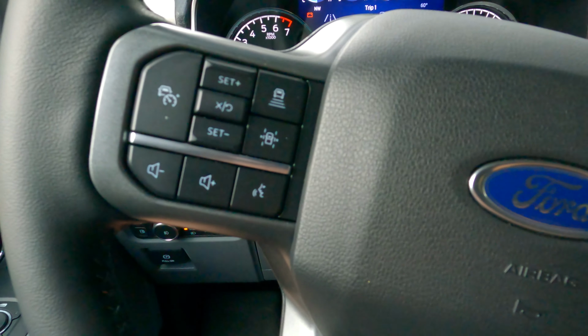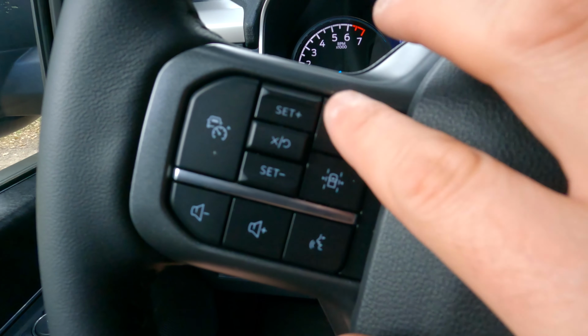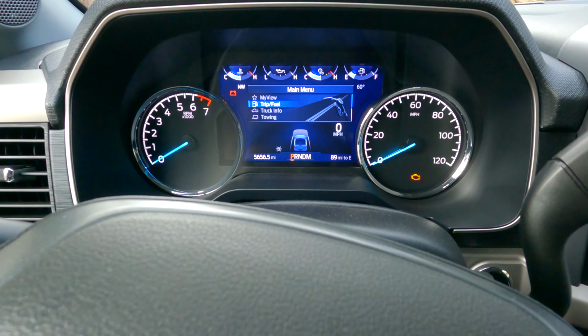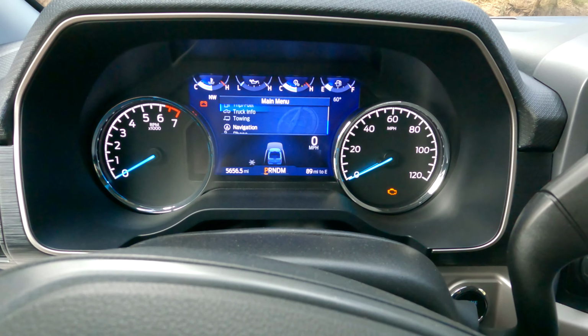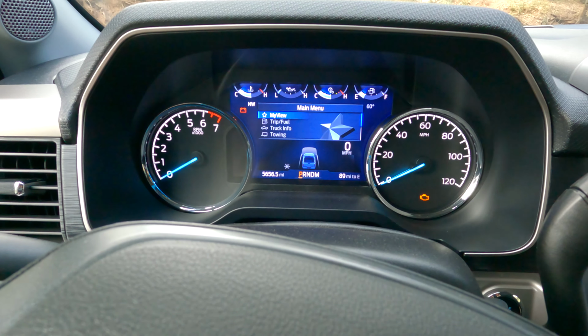Here is the steering wheel. So this does all the menu stuff. Over here, you've got your cruise control settings and volume and phone. And so let's go ahead and check out the menu for just a quick sec. So you've got the different functionalities that you can check out right here and just navigate around and change things. When you step up to the Lariat, you get the full digital gauges.